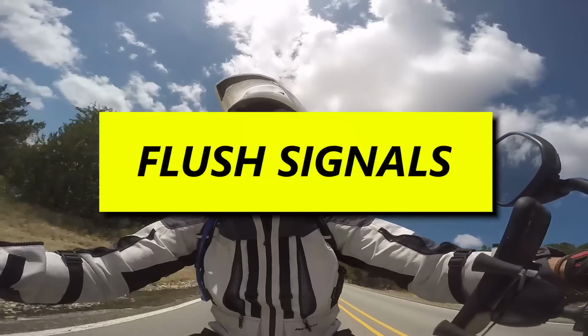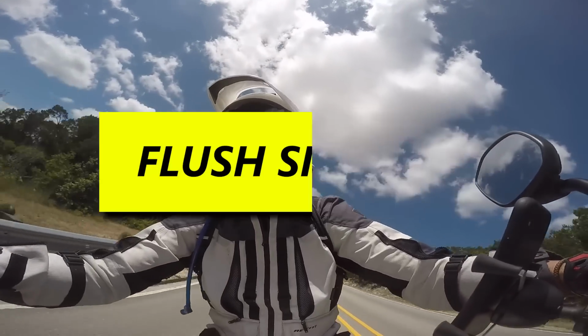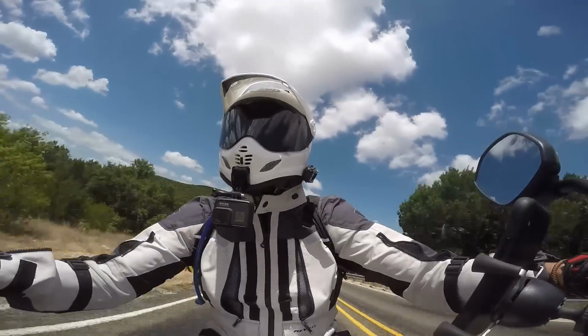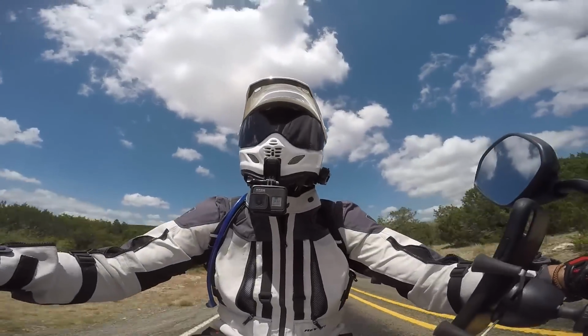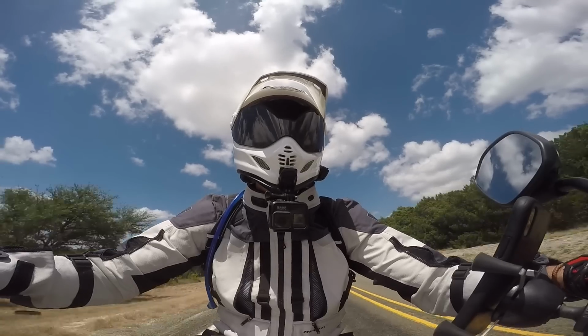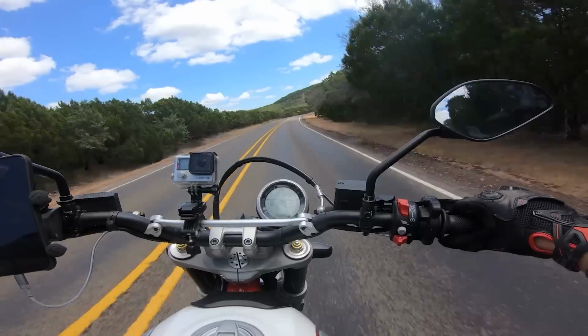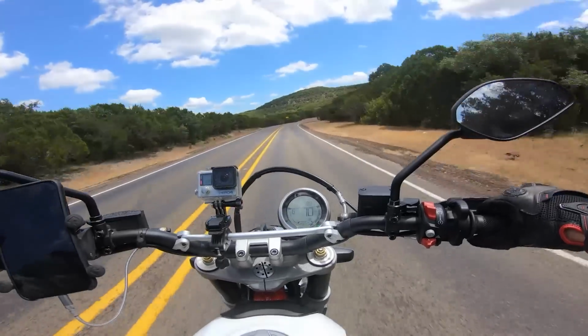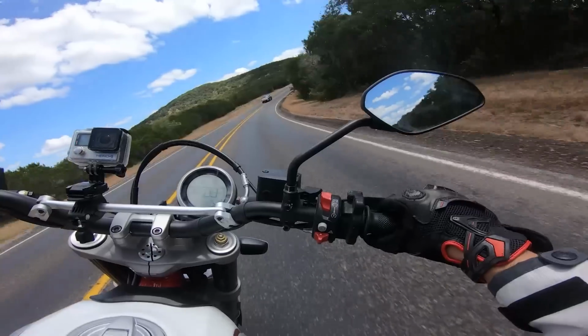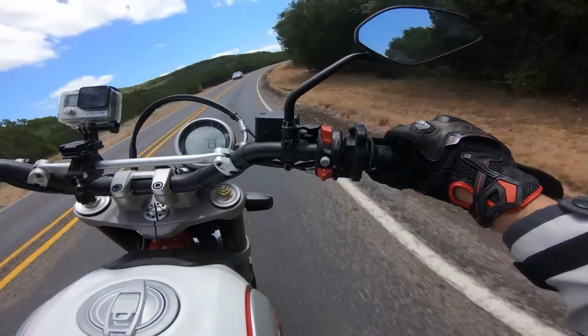Number 6, flush turn signals. This one's a gray area mod which some cops might notice while others might not. Flush turn signals are very pleasing to the eye, especially on your early 2000s bike or even your current Yamaha R6s and R1s. For the Gixxer, since 2006, mirror-integrated turn signals were standard, so removing mirrors would lead to either removing turn signals or flush turn signals, causing the old twofer conundrum.